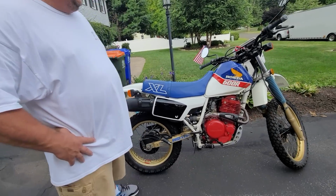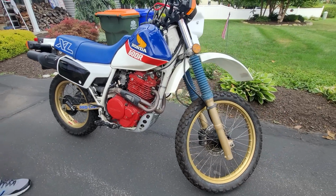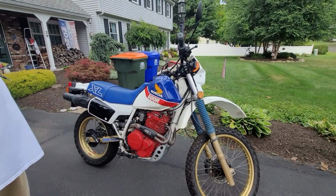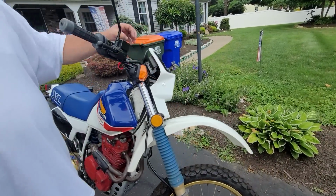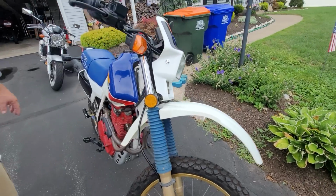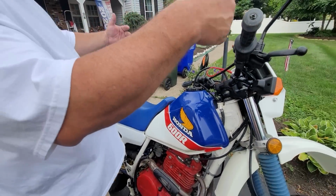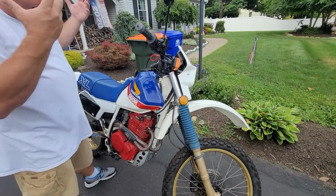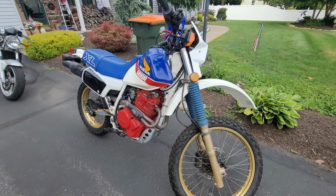It is. I tracked this one down in Washington, D.C. and brought it back here to Connecticut. I have NOS side covers, NOS headlight cover. I have a brand new NOS fender in the bag. That fender looks pretty good, actually. Yeah, it does have a scratch in it. And NOS blinkers, levers, grips, cables. I've gone through it. It's got new tires, new chain and sprockets on there.